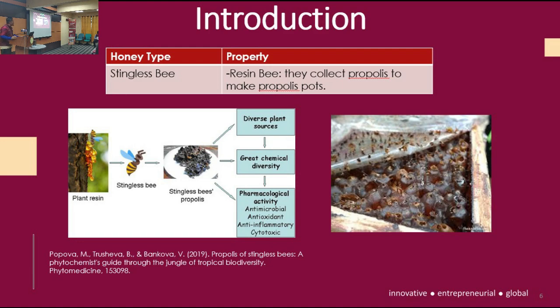But stingless bee, their pots, the container they make for the honey, is not hexagonal. It's more like a sphere. But actually, there is a hexagonal characteristic in their hive, especially when they make their brood cell. Brood cell is the proper term, but the simplified term is eggs. They are eggs, but the proper term is brood cell.